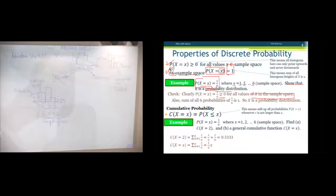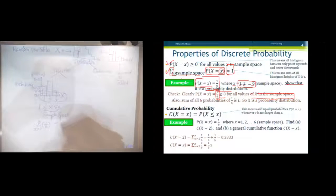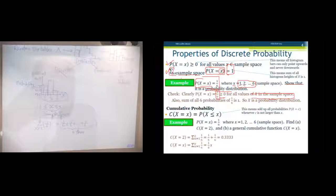Secondly, if we add up all the 1/6, how many 1/6 are there? Well, we have 6 pieces of 1/6, so when we add them up, we can say the summation of x ranging from 1 to 6 of all the 1/6 is equal to, well, that just means 1/6 plus 1/6, 6 times. All right, and clearly that adds up to 1. And we are done. We have shown that this is a distribution. Clear? As simple as that.